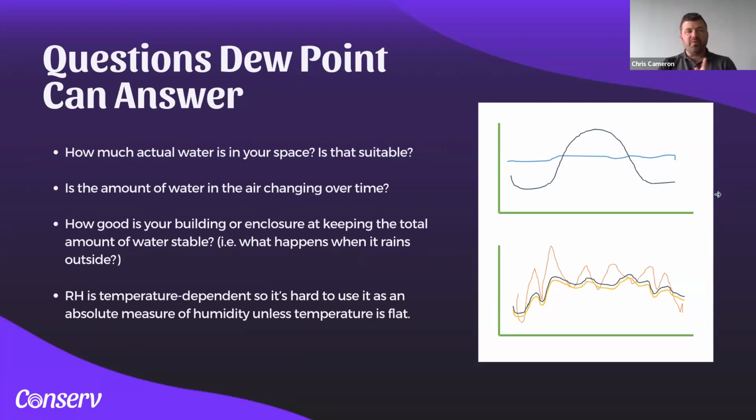So we want to start with, what are some questions we can use dew point to answer? One of the things we've briefly discussed is how much actual water is in your space, and is that water suitable for your collection space? I'm going to give a few examples of these as we go. Is the amount of water in the air changing over time? How good is your enclosure at keeping the total amount of water stable? Basically, what happens when it rains outside? Does your space feel it?